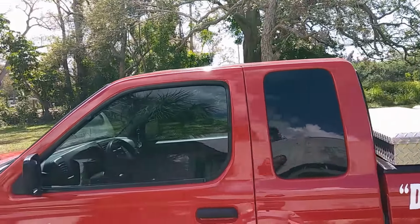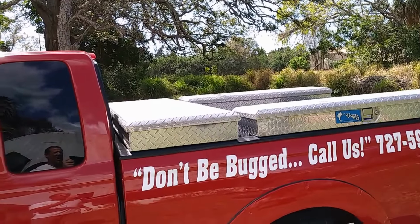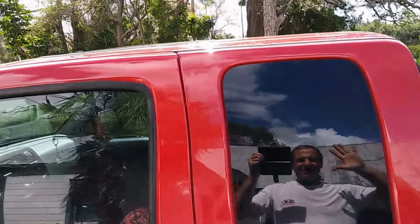Meguiar's, sorry, I got thinking about something. Meguiar's Ultimate Fast Finish followed by 3D HD Epoxy. Love that stuff.